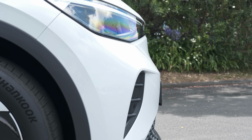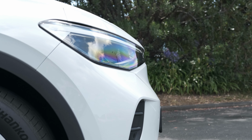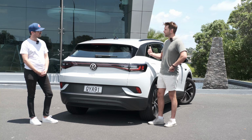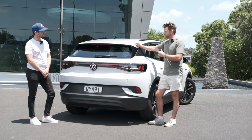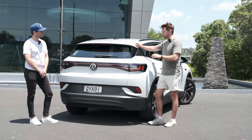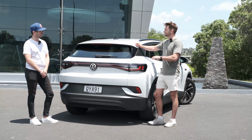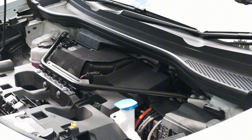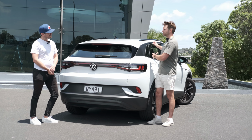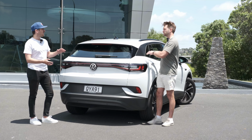Agreed. I did read that one thing that people are kind of upset about is that it has no frunk. It does not have a frunk, yeah. Which is interesting, because being a completely, from the ground up, purpose-built EV, one of the benefits of that is packaging, right? And so you have more room to work with, and you should have some spare space at the front. But they chose to put a bunch of other things in there.